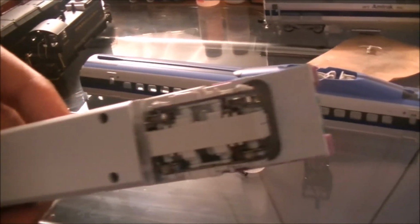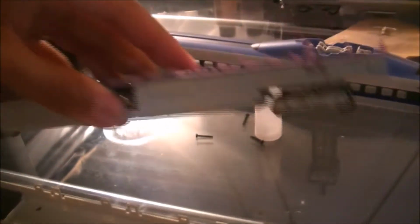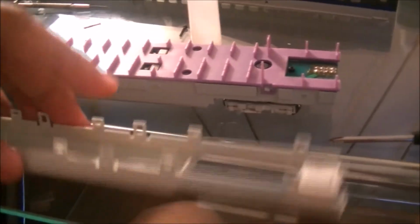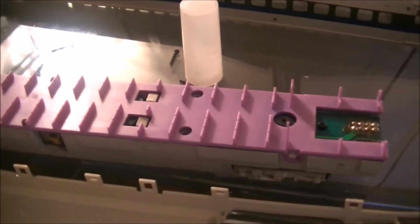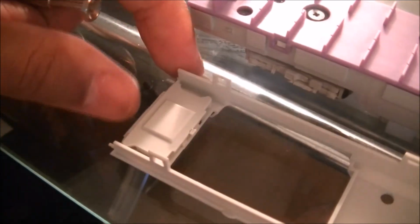Very similar to what Kato does with their DMUs and EMUs. This is nothing more than an outer casing that goes around this and holds the couplings. Your little springs go on these tabs here at the end, and they have to wrap around them. When I pulled mine out, I didn't notice this when I took it out of the box, luckily I kept that little black piece because I thought it was something important. Thank God I kept that, because if I didn't, I would have had to figure something out. But anyway, I got the couplings back on.